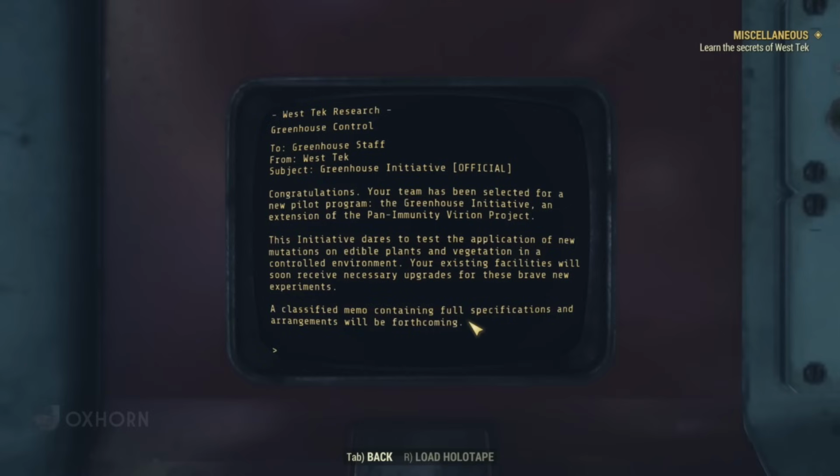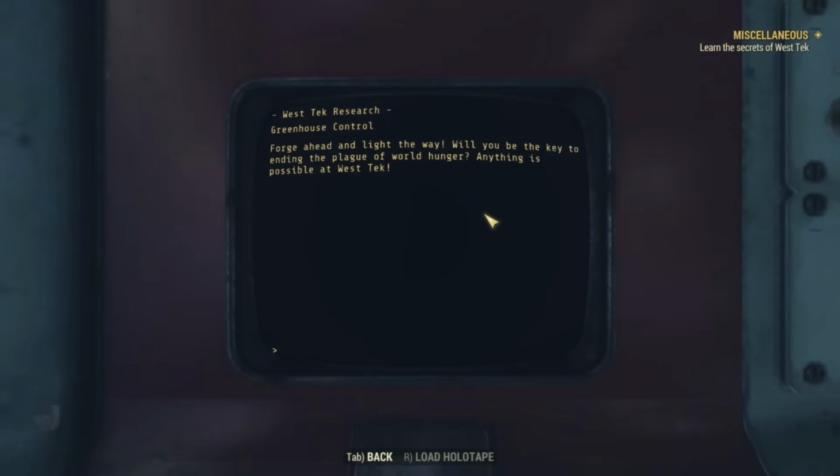Subject, Greenhouse Initiative. Congratulations! Your team has been selected for a new pilot program, the Greenhouse Initiative, an extension of the Pan-Immunity Virion Project. This initiative dares to test the application of new mutations on edible plants and vegetation in a controlled environment. Your existing facilities will soon receive necessary upgrades for these brave new experiments. A classified memo containing full specifications and arrangements will be forthcoming. Forge ahead and light the way. Will you be the key to ending the plague of world hunger? Anything is possible at West Tek.